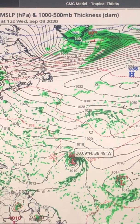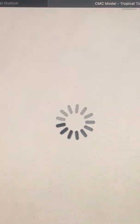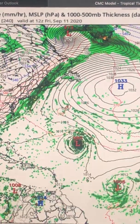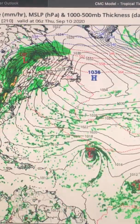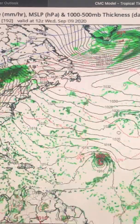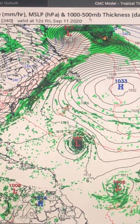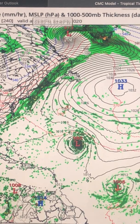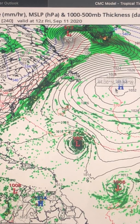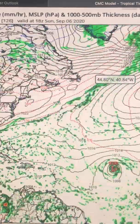996 millibars, and then it starts to curve more towards the north-northwest, and kind of intensifies pretty far forward, gets down to 980 millibars, but seems to be curving more out to sea than anything. And that might generally be due to the front of this larger storm and the high pressure moving farther to the north, having more room for it to curve out to sea.